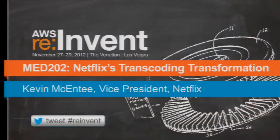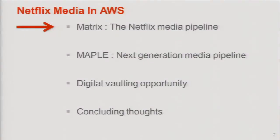So I'm going to talk a bit about Matrix. Matrix is our Netflix media processing pipeline. Then I'll talk about what's coming next, or the next generation of the Matrix called Maple. And then I'll talk a bit about how I see an opportunity for content owners to use AWS, perhaps to build digital vaults for their own content. And then I'll have some concluding thoughts.